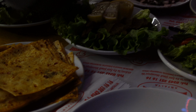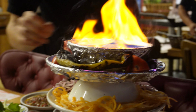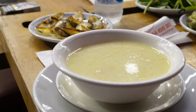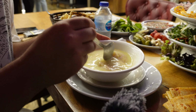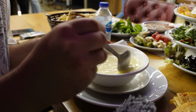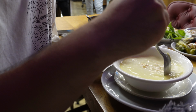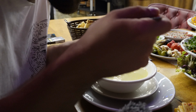Actually, we ordered a soup, chicken soup first, yeah. I haven't eaten chicken soup in Turkey so far. Yeah, you can see the texture, yeah. Looks a bit oily, but yeah, let me try it.